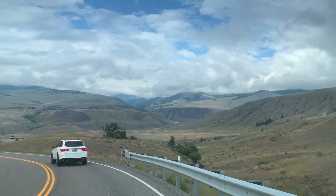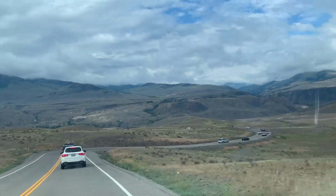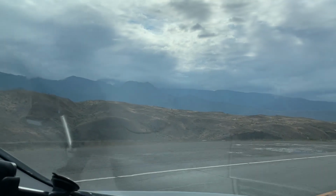We are now going to exit Yellowstone. We are right now headed to our hotel in Great Falls, Montana. The road is very twisty and curvy and strenuous.